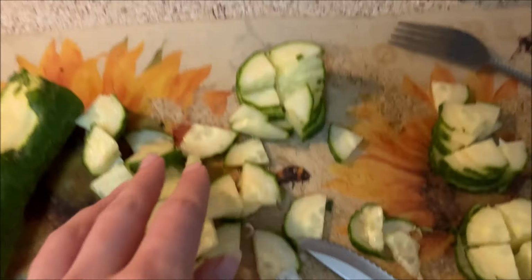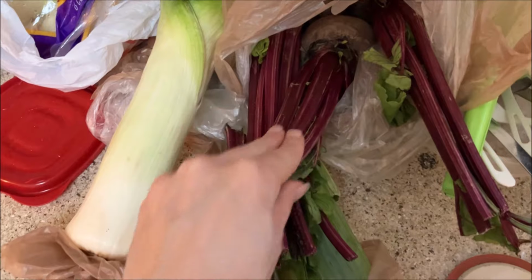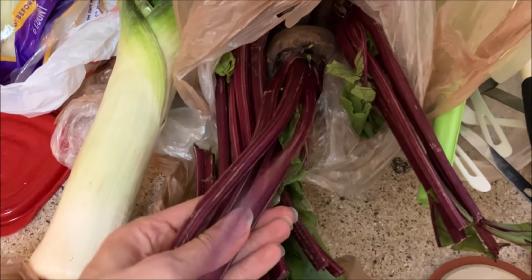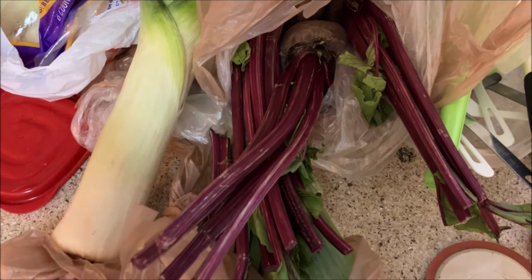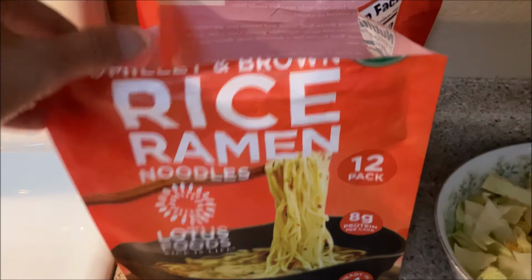Simple and easy, a base of romaine lettuce, English cucumber, leek onion, beetroot tops. I think the beetroot stems and the leafy greens are the best part of the beet, actually. They're so salty and so flavorful, but as much as you want of that. Millet and brown rice ramen noodles.